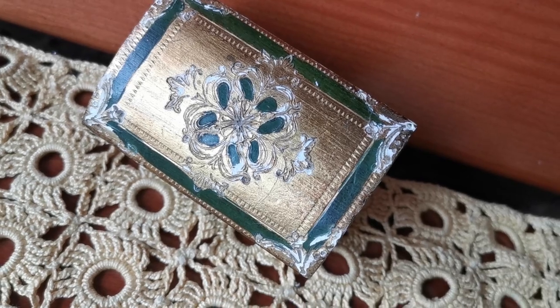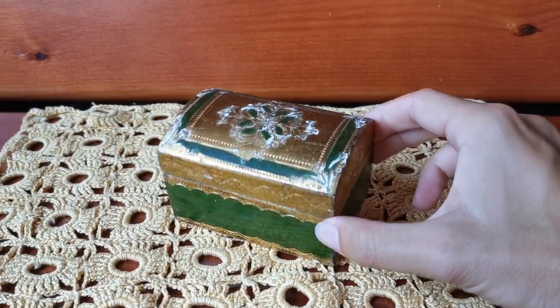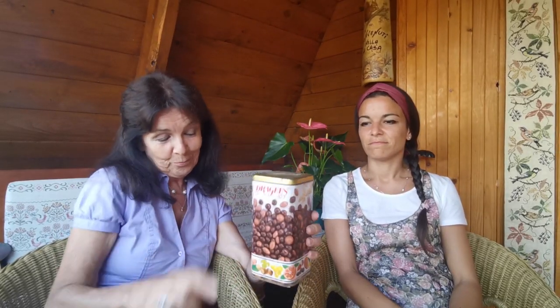Okay. This is Italian. Yes, this is a Florentine box. And I'm always loving these decorations with gold and other colors. So this one has green and gold. Very elegant. This is smaller compared to the other ones that I have at home. But I thought that this kind of treasure chest is lovely. And there I have a tin box, which is already full of dry food for my cat. And it cost €1.